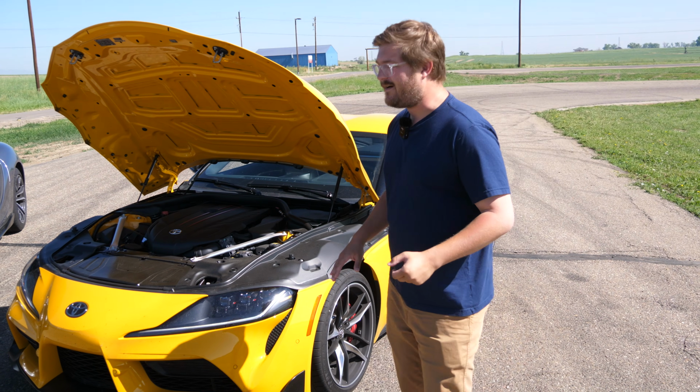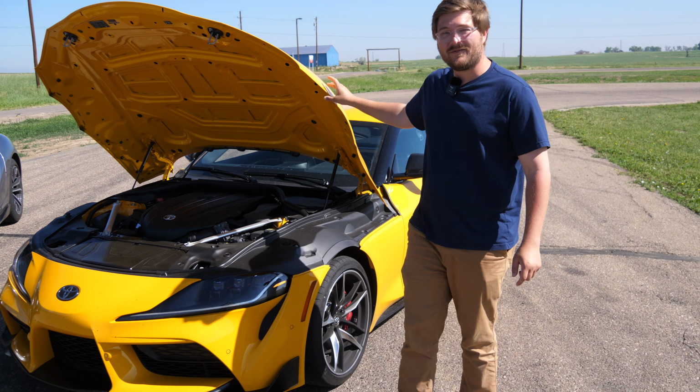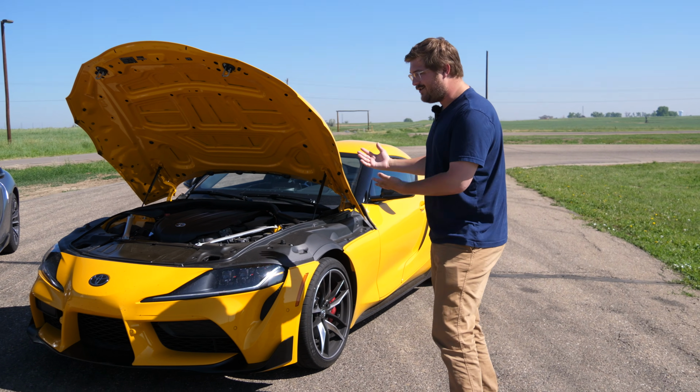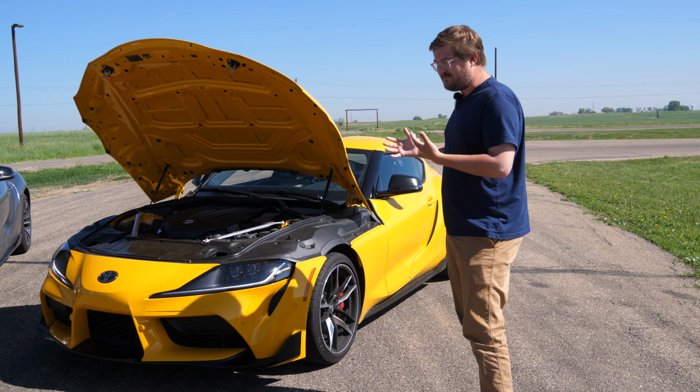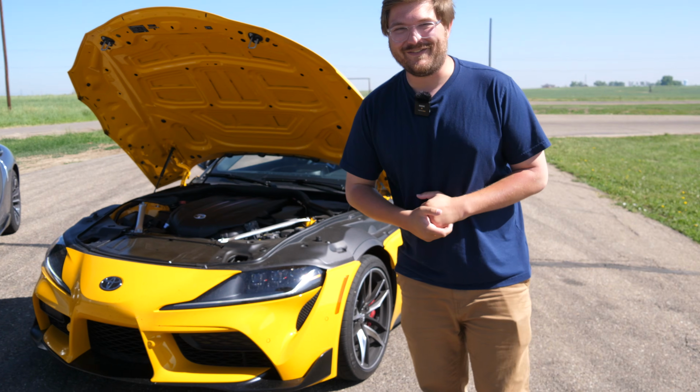Truthfully, amazing car. This one's fed power through a ZF 8-speed torque converter automatic that shifts faster than a dual clutch, I swear, and it has launch control, and this thing screams. It's truly a modern day muscle car. Let's see what Jordan has under the hood of his.